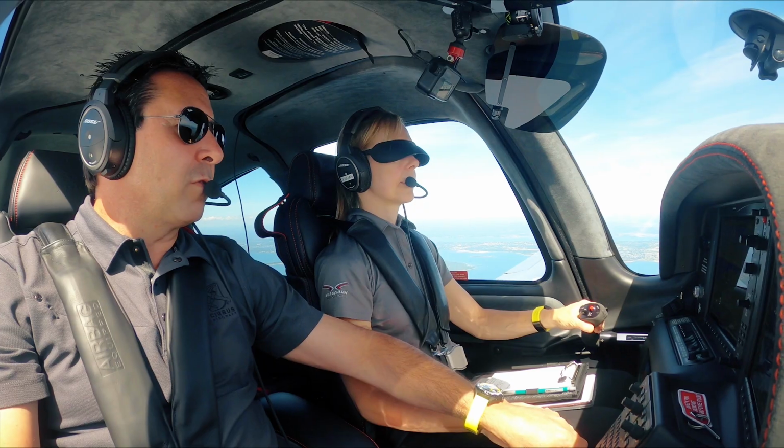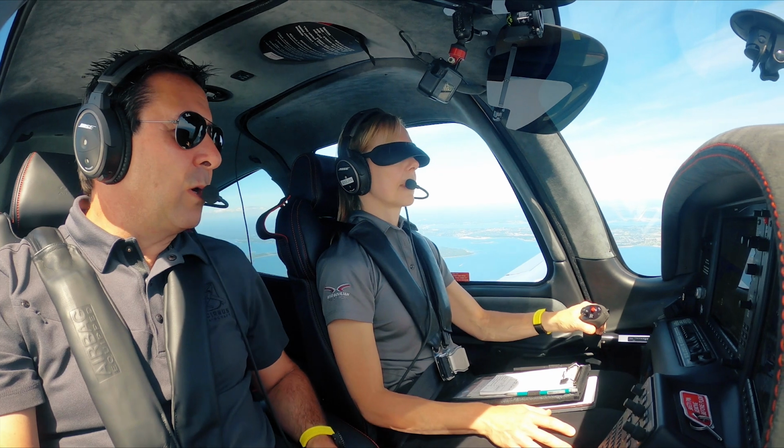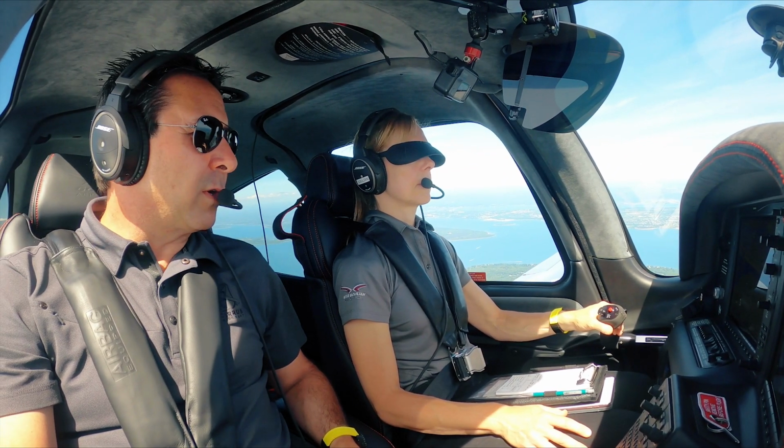Hold on before you turn. Maintain 7,000. Clear on the right. 7,000, clear. Come right, heading 280. Cross to altimeter 3006. Turning right, 280.